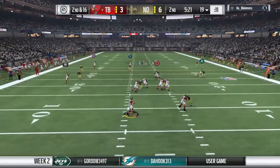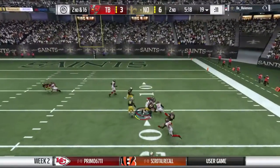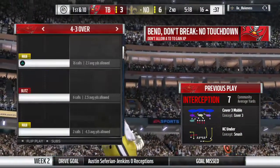Back to throw. Into a double team, and it's intercepted. Picked off by the Michigan man, Jake Ryan. And they'll have the ball set up in the red zone at the 16-yard line.